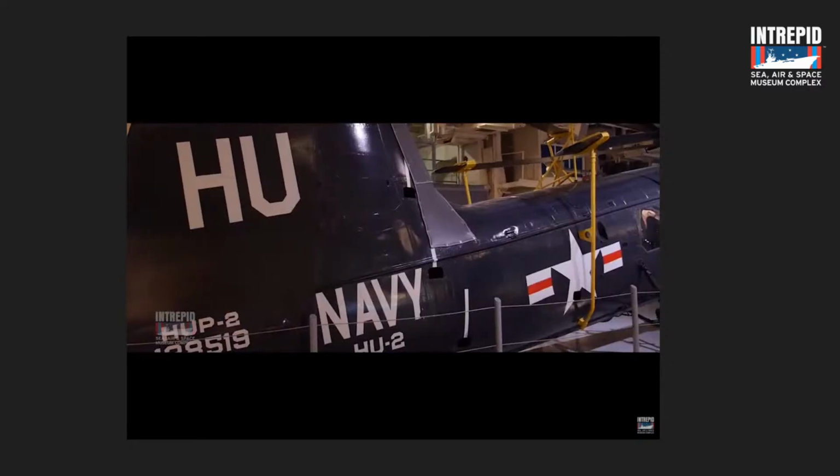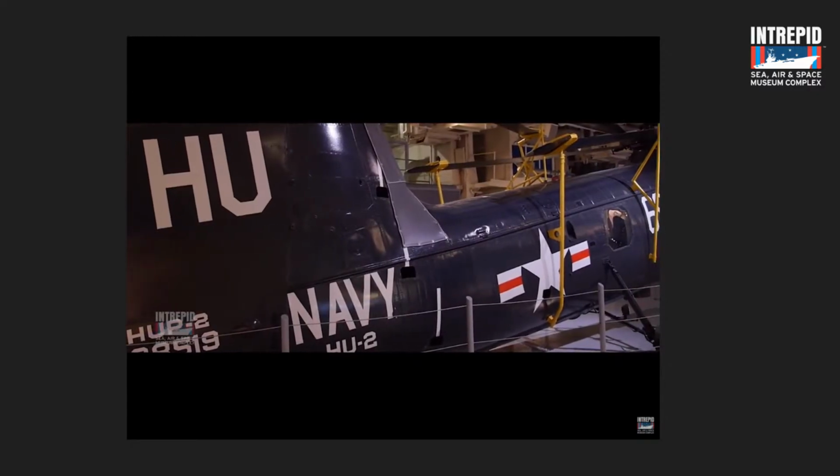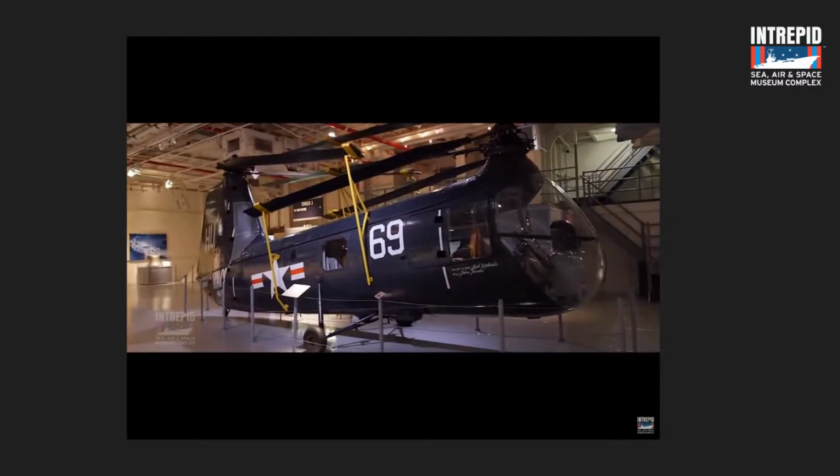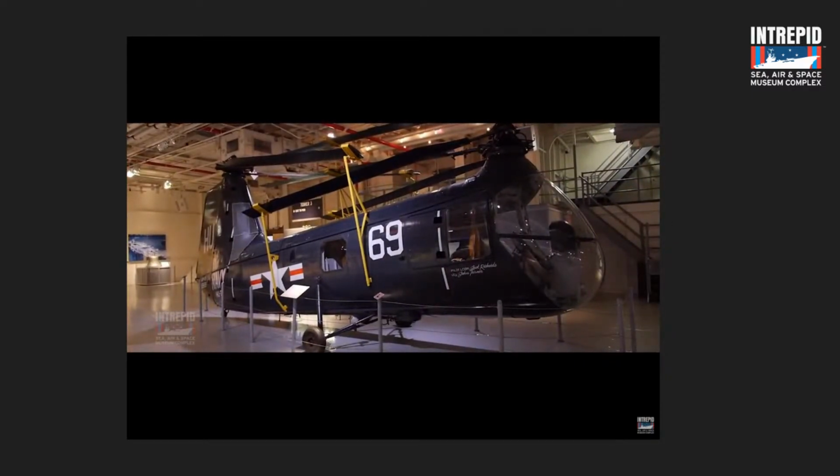Frank Piasecki designed the HUP to meet a 1945 Navy requirement for a general utility helicopter to serve on aircraft carriers and other vessels. The intended use was for search and rescue, to act as plane guard, and also for general transportation work. HUP entered service with the Navy and the Marine Corps in 1949.